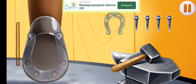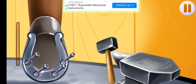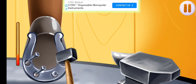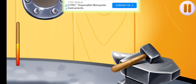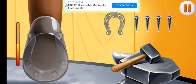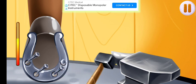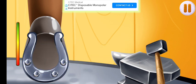Legs from hurting, we need to shoe her. Use the hammers to hit the nails. We did it! You're doing really great. That's all.